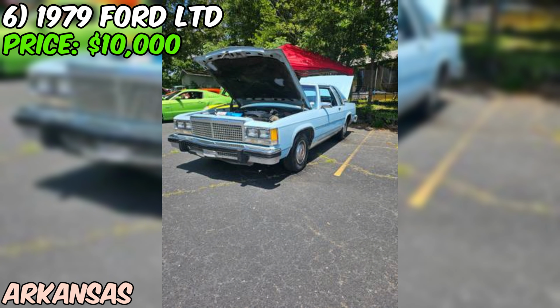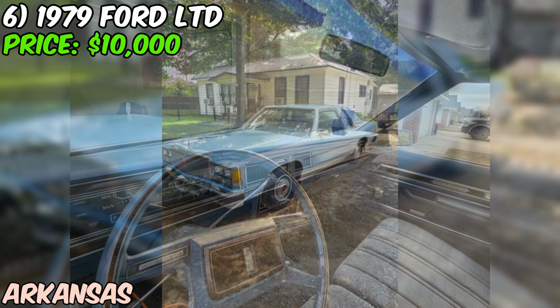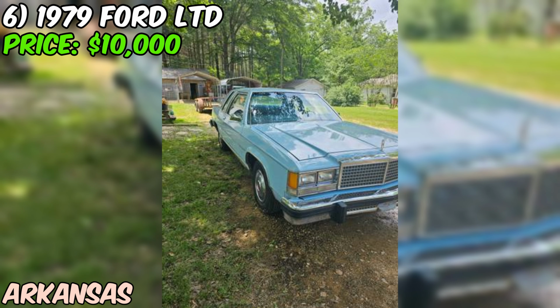All in all, if you're in the market for a stunning low-mileage 1979 Ford LTD Landau with original paint and interior, this listing is an absolute must-see. With its powerful 8-cylinder engine, automatic transmission, and fun-to-drive nature, this classic beauty is sure to provide endless smiles and memorable cruises.